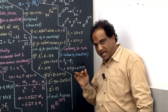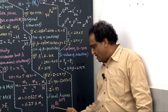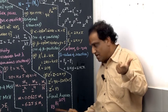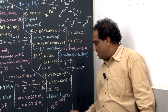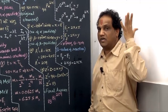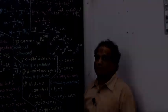What about the new element? It should be written with Z dash, and what is the atomic number right now? 83. With 83, the element in the periodic table is none other than bismuth. And what about the atomic mass number? It is 209. So the new element, our final answer, is 83 bismuth 209. Now kindly read the statement of number 11.